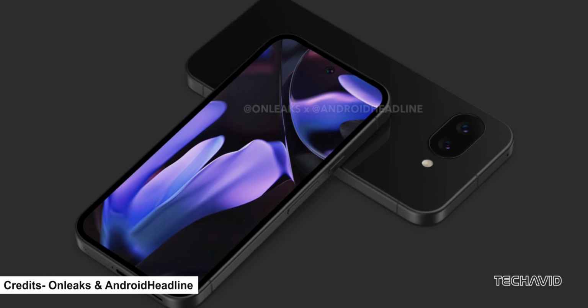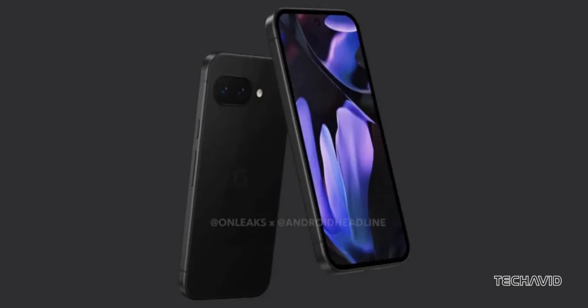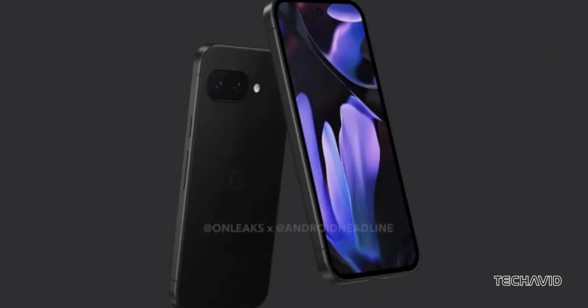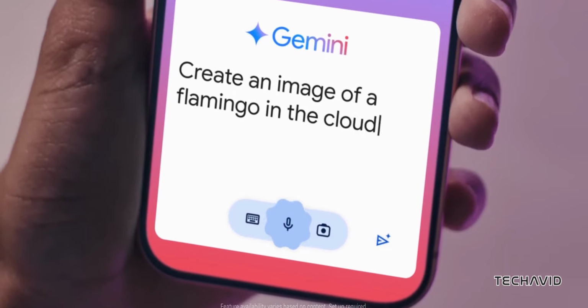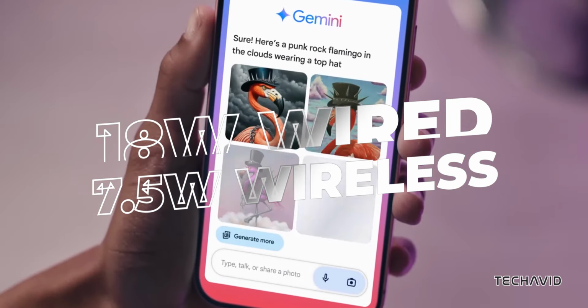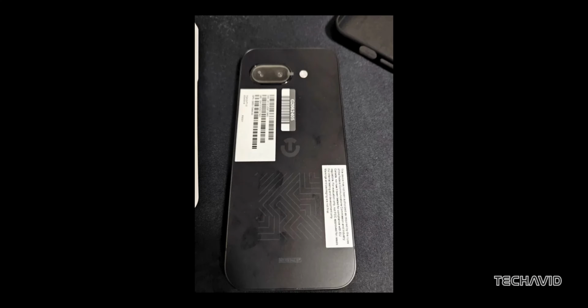Battery life could see a significant boost, with leaks pointing to a 5,000 mAh capacity, up from 4,492 mAh in the Pixel 8a. Unfortunately, charging speeds remain slow, with reports of the same 18-watt wired and 7.5-watt wireless options. Google's ditching megapixels for meaningful upgrades.